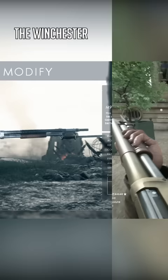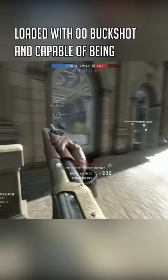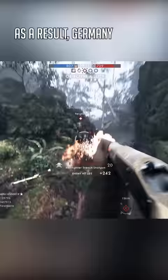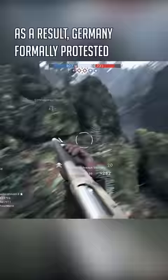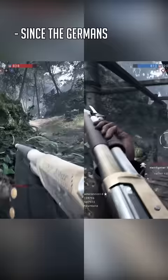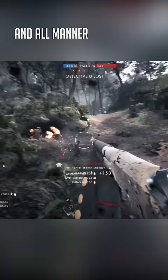Loaded with double-aught buckshot and capable of being slam-fired, the weapon could put out a wall of lead and stop a German assault in its tracks. As a result, Germany formally protested the use of the weapon on the basis that it caused unnecessary suffering. Unsurprisingly, the American response basically told them to shove it, since the Germans had used poison gas, flamethrowers, and all manner of terrible weapons.